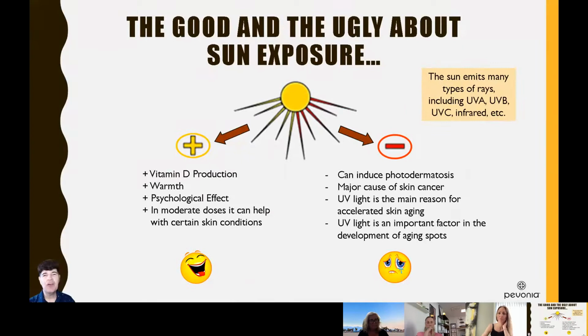So as we know, there are good things and not so good things about sun exposure. Of course, we love sun, we love the summer, we love the way we feel when we're under the sun, but we have to be careful. We have to be really careful because the sun can actually cause a lot of problems.